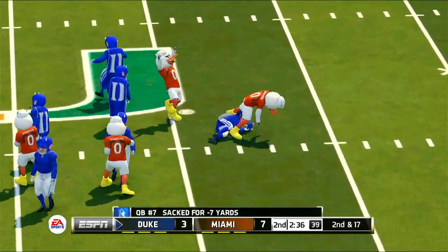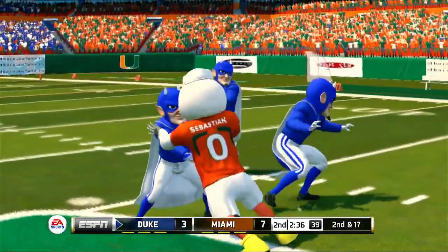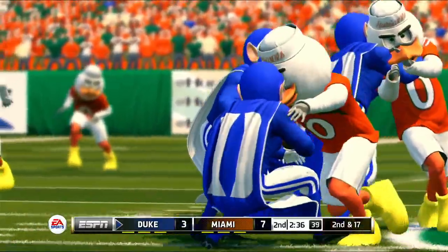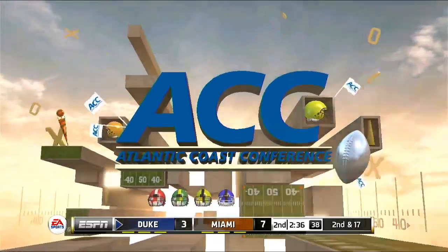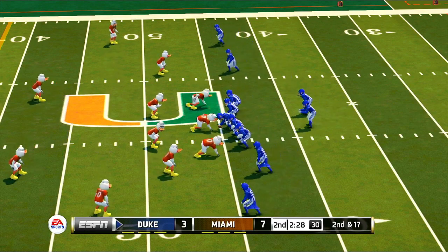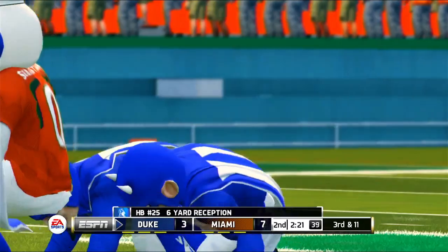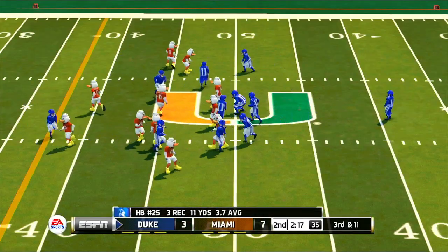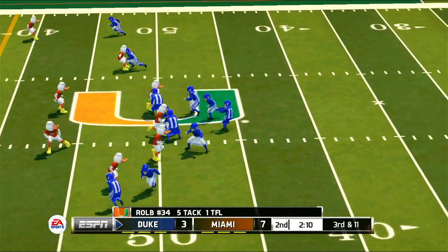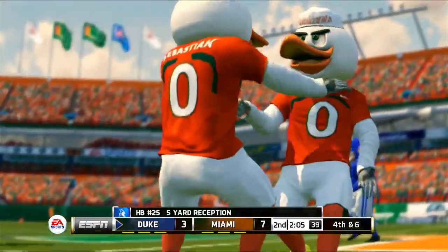Now he tries to buy some time. They bring him down. That'll make it second and nine. The catch, but just not enough for the first. Yeah, they're going to come up a little bit short here.